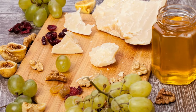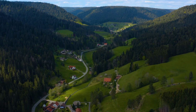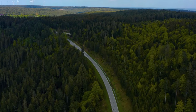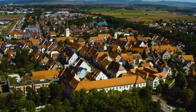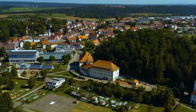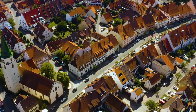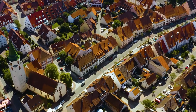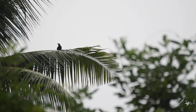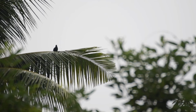From the enchanting architecture to the rich cultural traditions and delectable cuisine, the villages of the Black Forest offer a timeless charm that's hard to resist. Now let's delve into one of the Black Forest's most iconic symbols, the cuckoo clock. The origin of the cuckoo clock dates back to the early 18th century. Legend has it that a local clockmaker named Franz Anton Ketterer from the village of Schönwald created the first cuckoo clock around 1730. Inspired by the church organ, Ketterer ingeniously designed a mechanism that mimicked the call of the cuckoo bird to mark the hours.